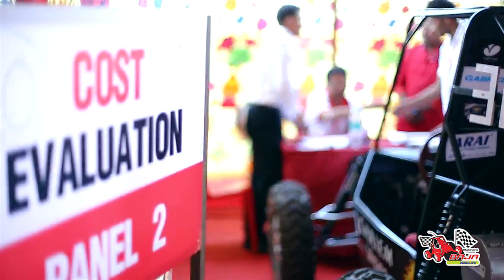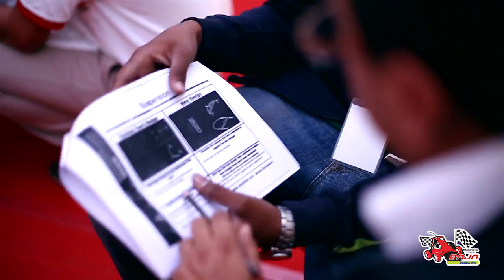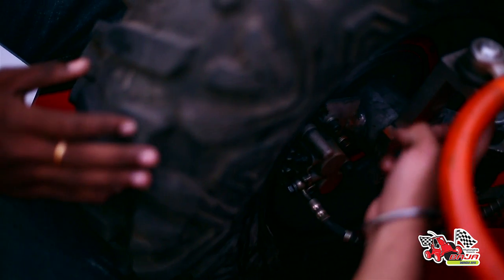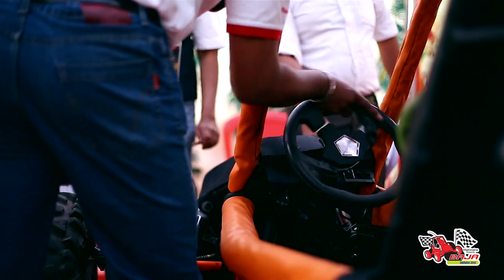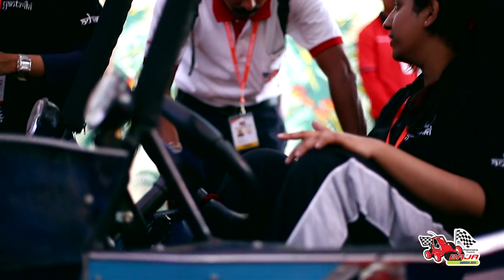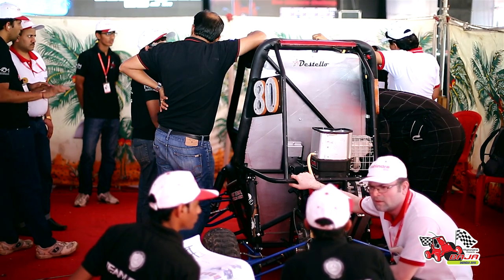The evaluations begin with formal presentations as teams showcase their buggies, their designs and build records to a jury of engineering experts and Baja alumni who scrutinize each vehicle with a fine-tooth comb, making sure that the buggies can handle anything and everything that will be thrown at them. With most of the colleges having sent teams to Baja in the past, this year's participants seem confident at this stage, having learned from the experiences of their seniors. Yet, it's quite a task to improve on previous years' designs, especially when it comes to reducing the weight of these vehicles.